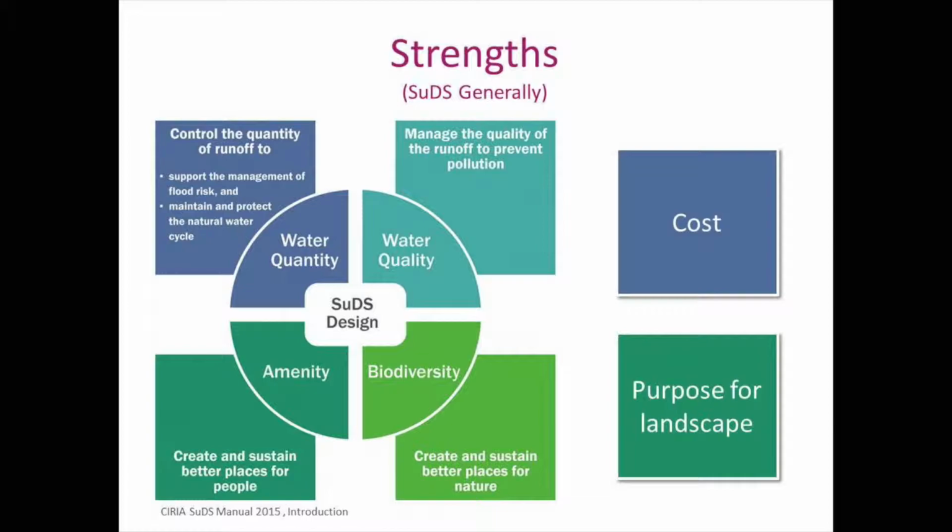Biodiversity and amenity are the other main pillars, but added to that, we've included on the right hand side of the image cost, because with sustainable drainage, the drainage system is the landscape and the landscape is the drainage system. So SuDS can actually be cheaper. It's not as if drainage suddenly becomes an add-on cost to the development. And the other thing that it brings to us as landscape professionals is it shows us, and our clients, that landscape has a purpose beyond simply looking beautiful and bringing aesthetic benefits.